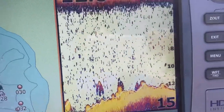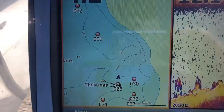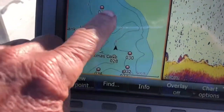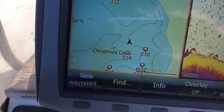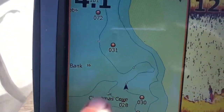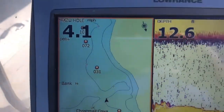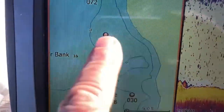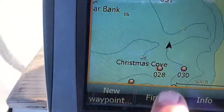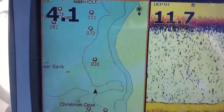So you can see the fish there, 12 foot. If you look on my topo maps, you can see the bank is right here, and then here's the drop off. So we're at 12 foot right now. I'm going to try to get on this ledge, which is 12 foot. The lake is down a couple of feet, so it's really at 10 foot, and then the ledge drops off, and they're hanging on that ledge. When I run my boat, right there on that ledge is where I've been catching them.